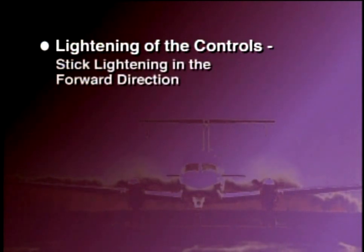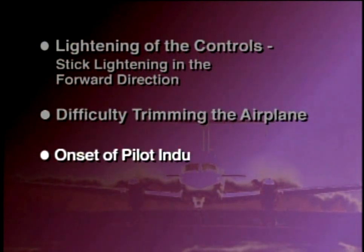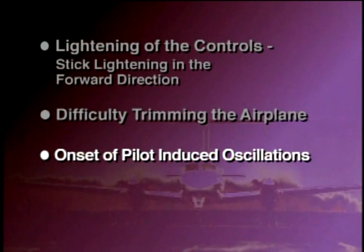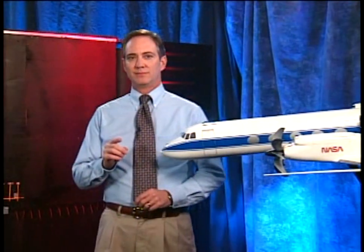And here's what we found. Although these warning signs may vary slightly, depending upon the airfoil and the conditions, a lightening of the controls may be felt, specifically stick lightening in the forward direction. Difficulty trimming the airplane. Onset of pilot-induced oscillations. Buffeting in the controls, not the airframe. Remember, many times these symptoms are encountered when flaps are at full extension.